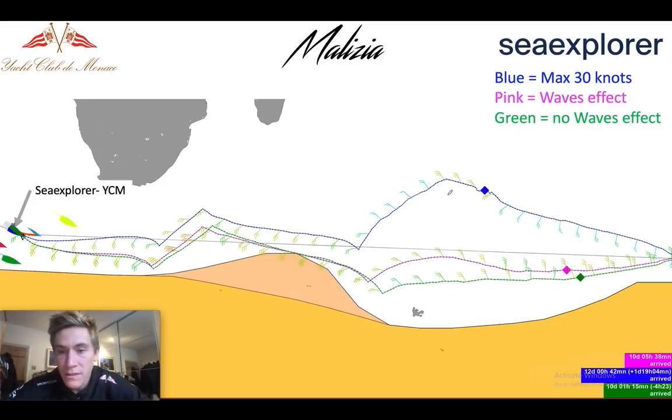So we can see especially here that there's a really big difference. We can have a look at the weather in a second to see what's caused that and identify the feature there. Secondly, we've got the pink routing, which is having the waves influencing the routing. So we've got a waves grid file, and that will tell us what the forecast predicts the wave height to be, and we can overlay that with the polars with the boat speed to see how that actually affects the routing and how much it slows it down.